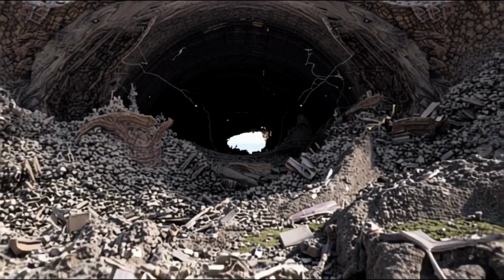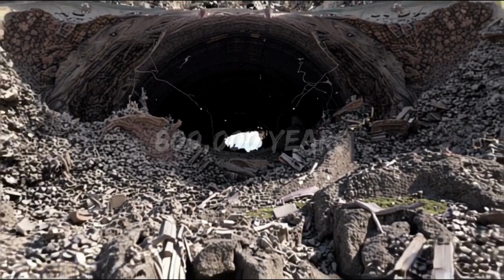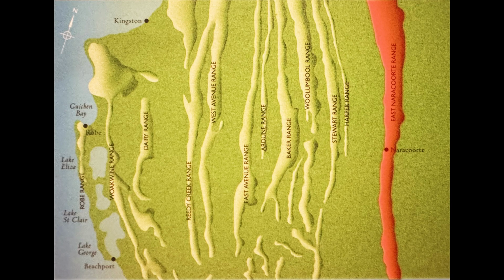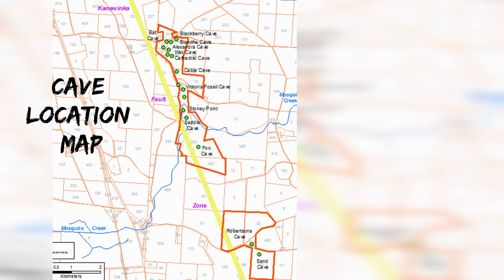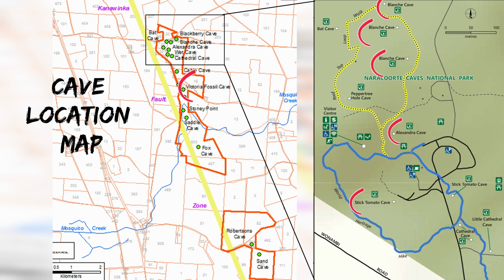caves. These caves are part of the 800,000-year-old Naracoorte East Range and are recognized as one of the world's most important fossil sites. Today, there are 28 known caves in the park, but only 4 are open to the public, while others are reserved for scientific research and preservation.